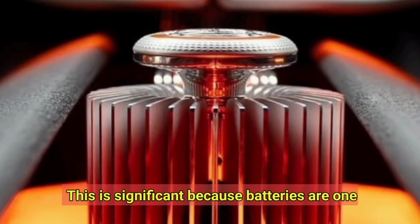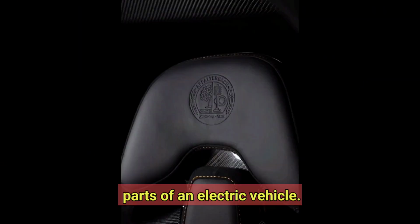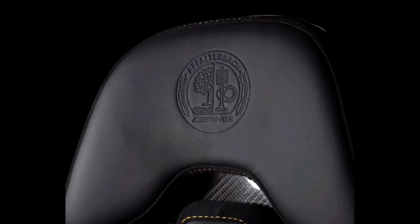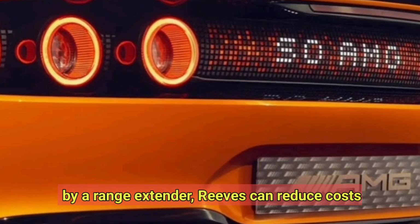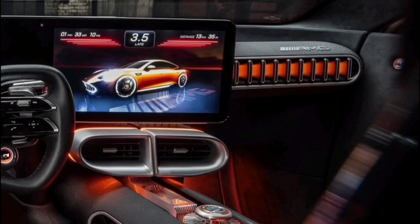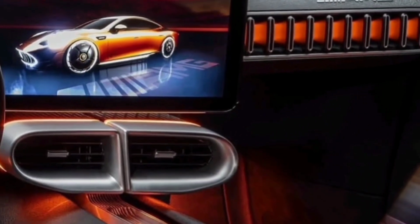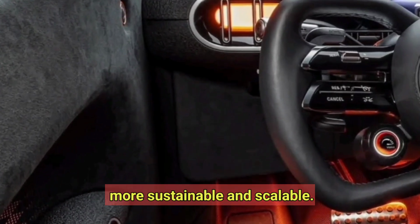This is significant because batteries are one of the most expensive and resource-intensive parts of an electric vehicle. By relying on a smaller battery supplemented by a range extender, REEVs can reduce costs for both manufacturers and consumers. They also lessen the strain on critical minerals like lithium, making the technology more sustainable and scalable.